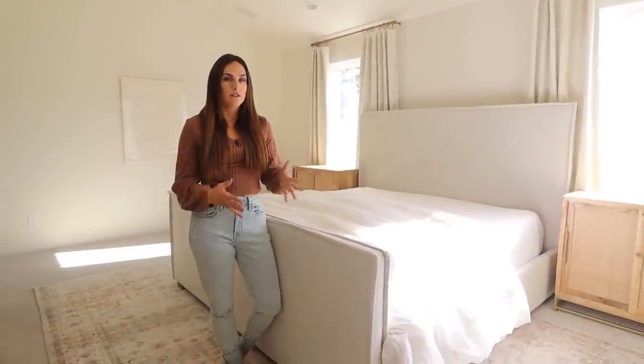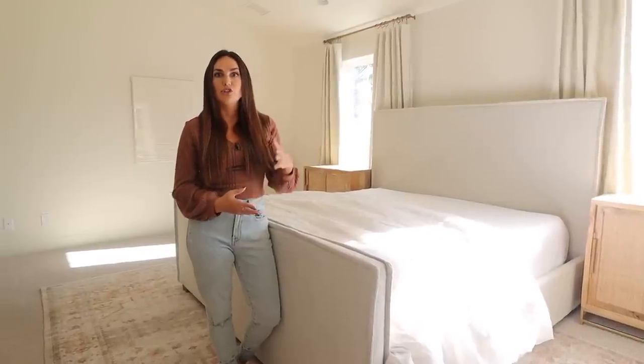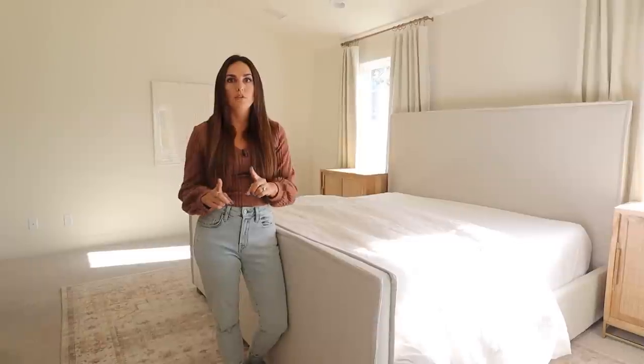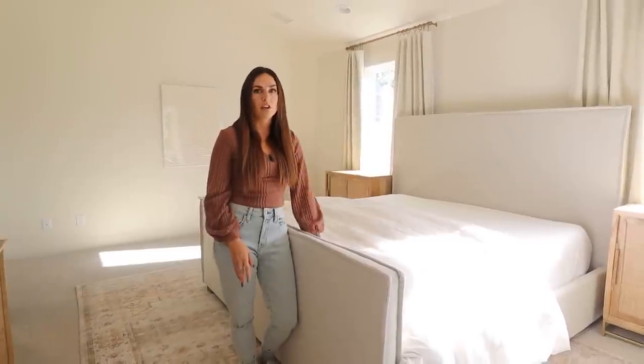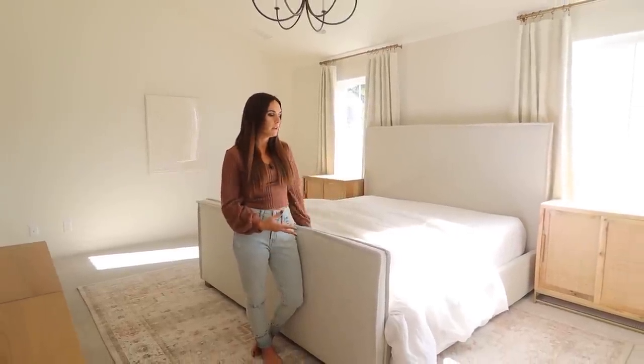So anyways, it's just started kind of coming together. And then I have these last finishing pieces that I'm going to bring in and show you how I style the room and get it all finalized, put together. A couple other things though, real quick, the bedding, I just have this really pretty simple white sheet set and duvet.